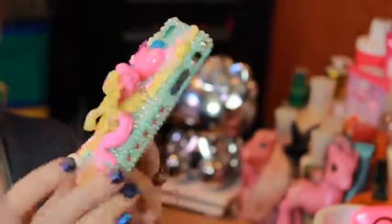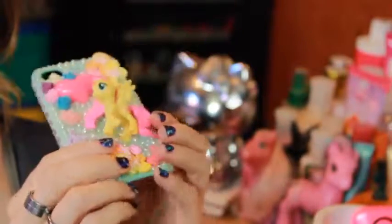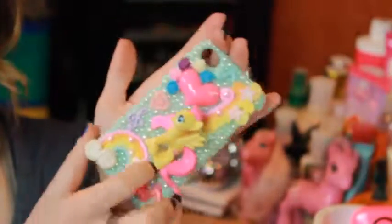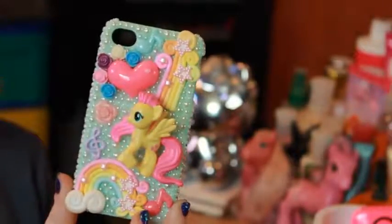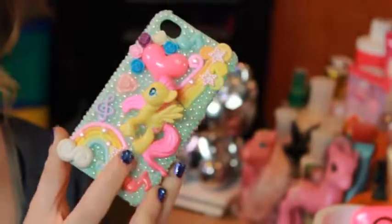So if you were curious as to how well the rhinestones stay on, I probably used this case for like 3 or 4 weeks straight after I got it, maybe even longer. And the rhinestones have still held up, and oh my gosh, you guys, this case is gorgeous. Definitely check out Cher Bear Phone Cases. It's C-H-E-R space B-E-A-R and then phone cases. Very adorable. Again, I have a review as well as an unboxing of this case, so definitely check that out.